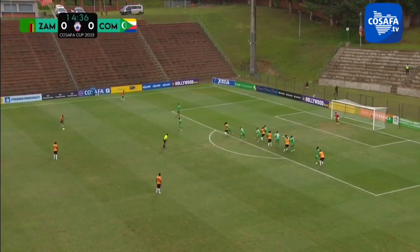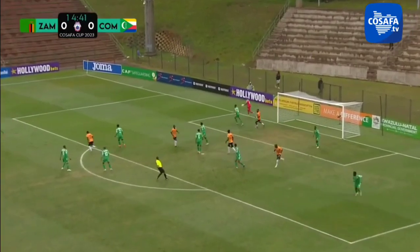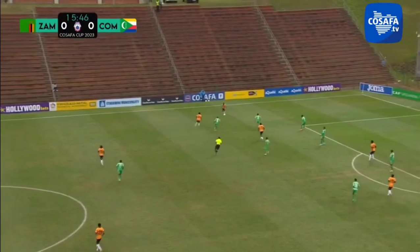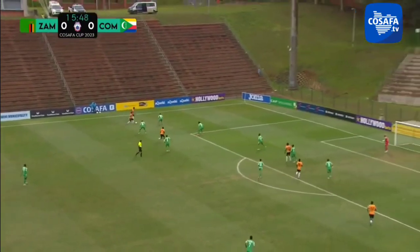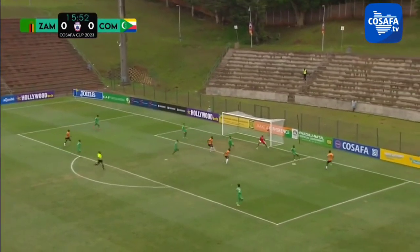Set piece here for the Zambians. Well played in there, and well, better header. They have presented a better opportunity for them in the end. Remains in the field. With a bit of time, will it spin?